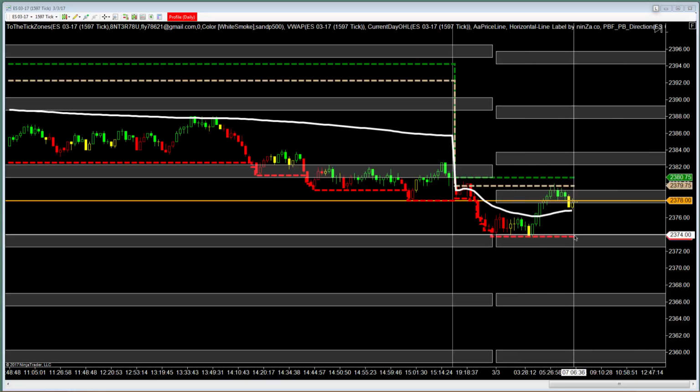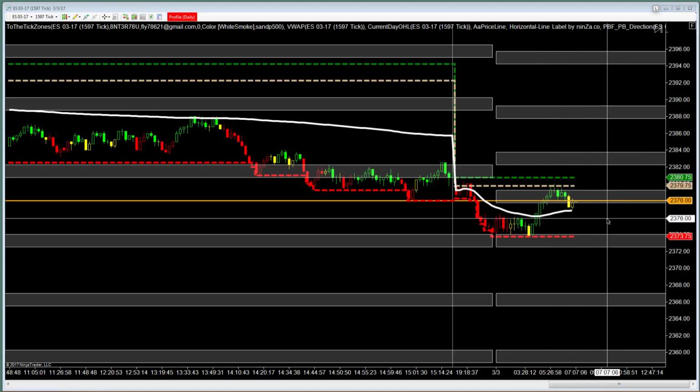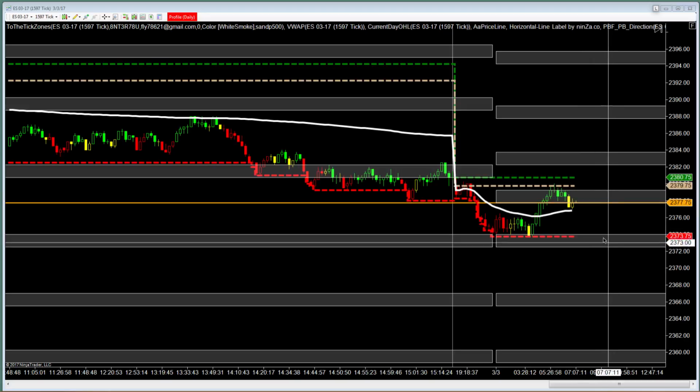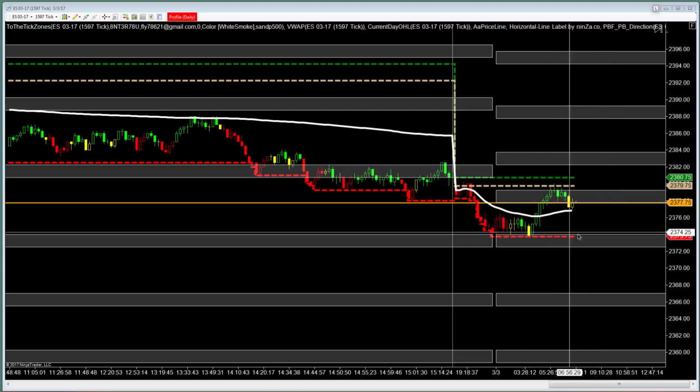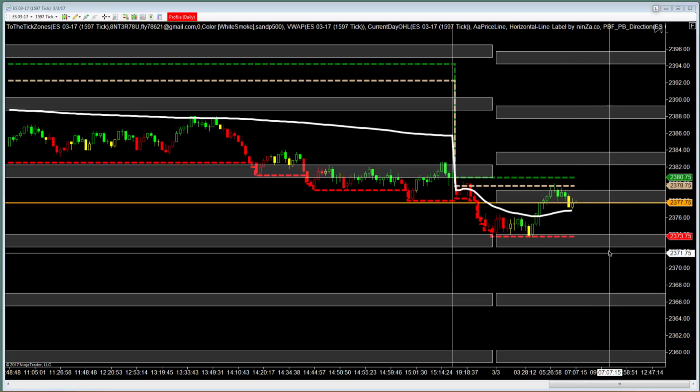However, if we come down here and we fail, we bounce off of here and then touch this 24 VWAP, come back down and fail this zone and this double bottom here, watch out below. We've already got the seller stepping in to take this market lower here this morning.